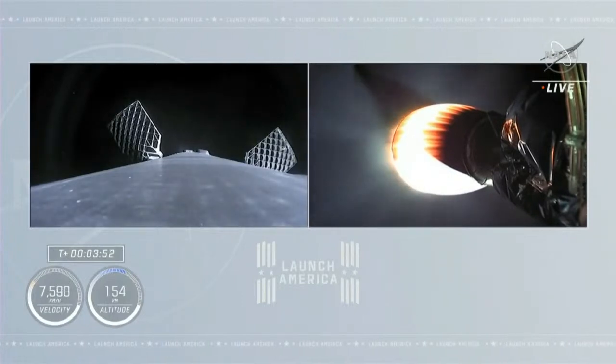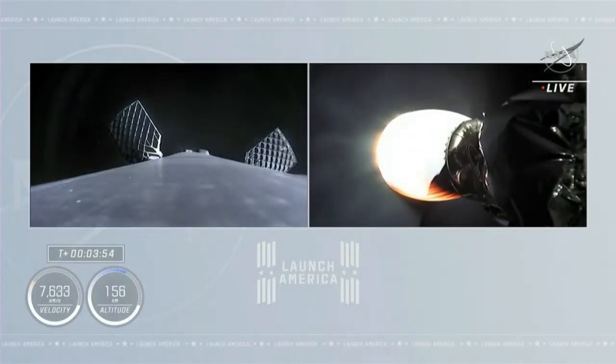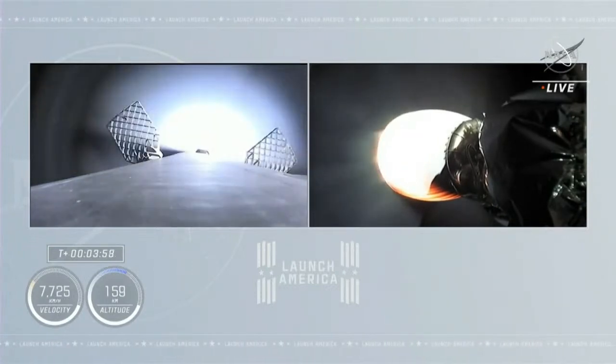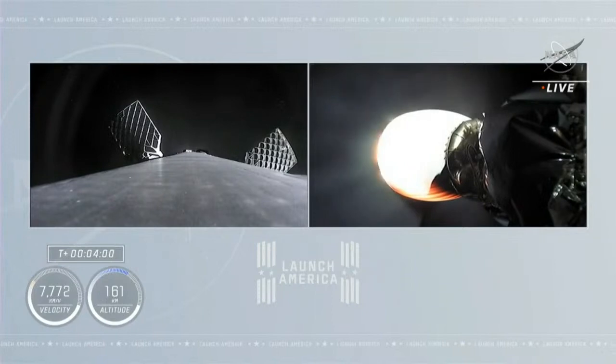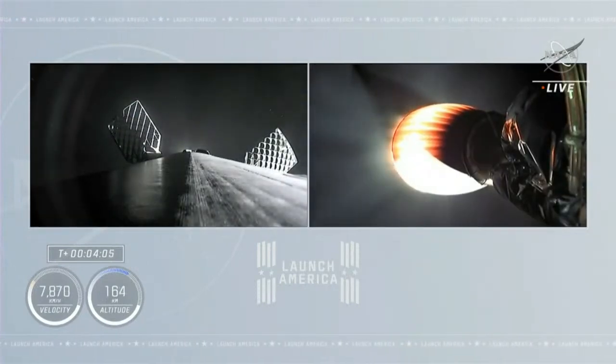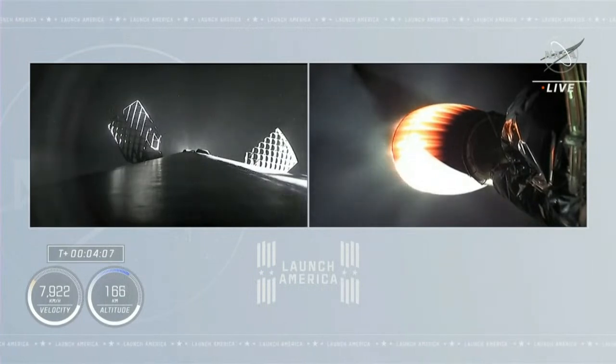The first stage Dragon, pulsing. SpaceX, trajectory nominal. We're pulsing the thrusters. Signal of Bermuda. Copy, nominal trajectory. And we hear a call out from the crew, nominal trajectory. So we're beginning to move the first stage into position so it can do the entry burn.